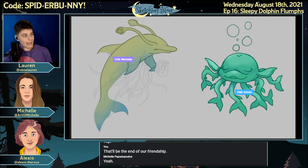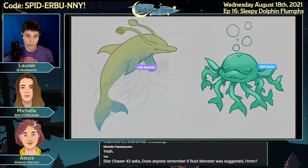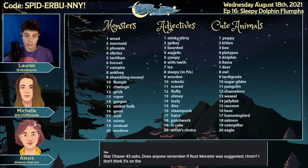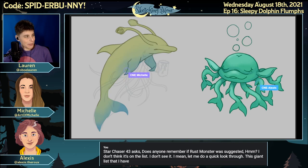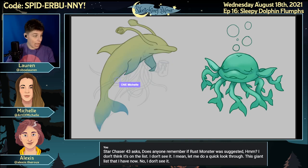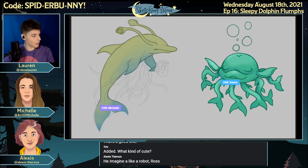Star Chaser 43 asks, does anyone remember if Rust Monster was suggested? Ooh. I don't think it's on the list. Let me do a quick look through this giant list that I have now. Nope, I don't see it. That's a good one. Added. They're kind of cute. Can you imagine a robot Rust Monster? Or a steampunk Rust Monster, like what that would be like.